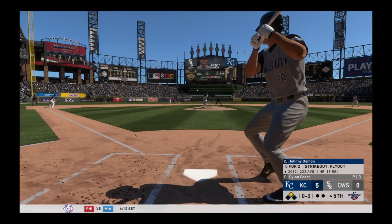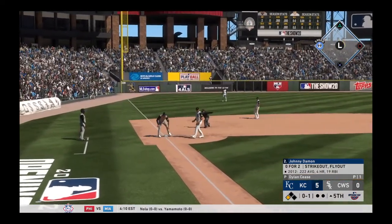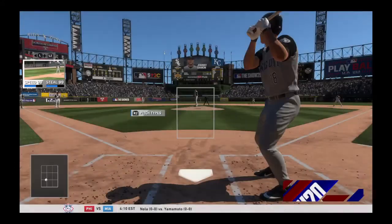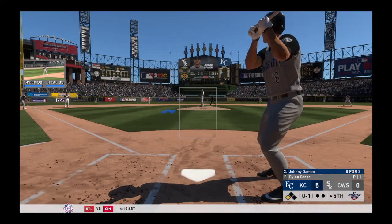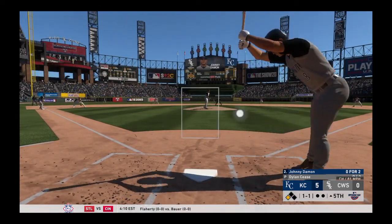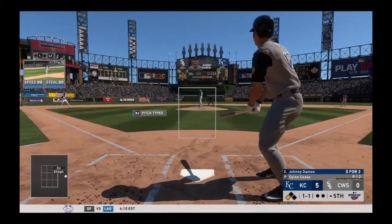Into the box, Johnny Damon. That's a strike to throw down. He is not in time. Pretty close, but he got in there safely. How about that for making something happen? First he rips a double, then on the very next pitch he swipes third, just showing what kind of offensive weapon he can be. 1-1 the count now.